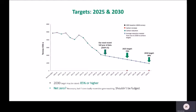We want to make sure that if and when we have a net zero target, which we don't at the moment, if we do, it's a credible one. It is an achievable one. And similarly with the 80% target, if we do increase that target for reduction to say 85% or more, we want to make sure that we're confident we can actually do it. And that is something that we're working on at the moment to see how we can get to those points.